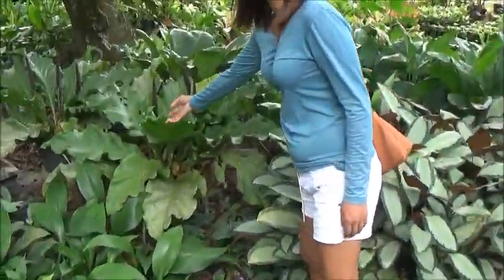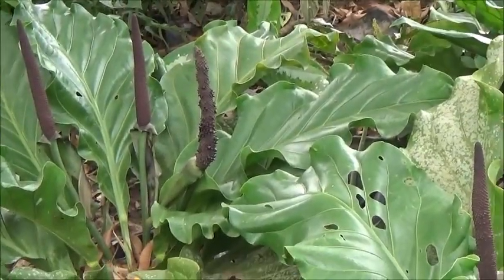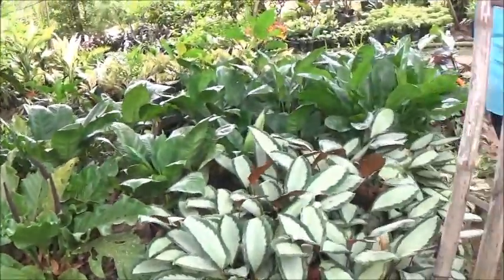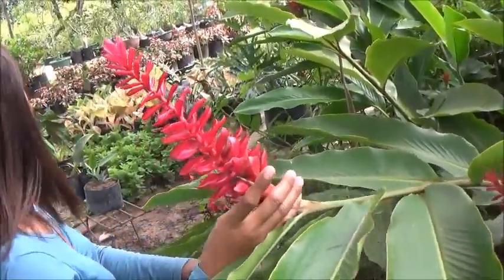Rainforest. Love, this one is rainforest. Rainforest? Yeah. This one is Calathea. How about this one? Oh, that one's beautiful.